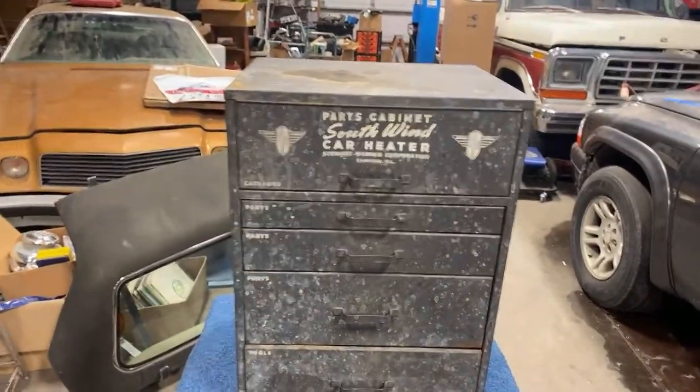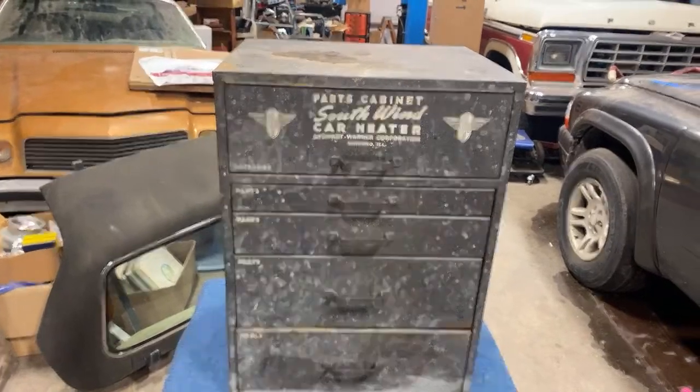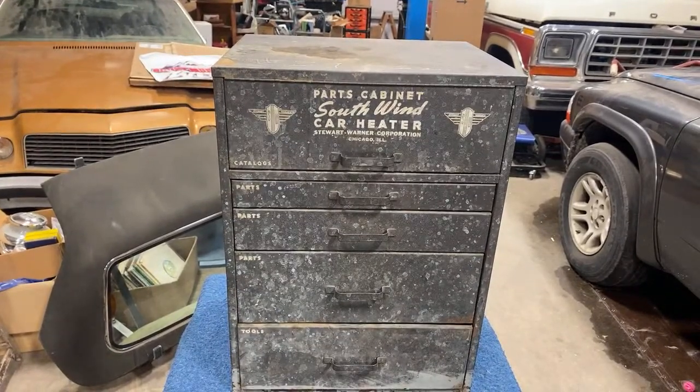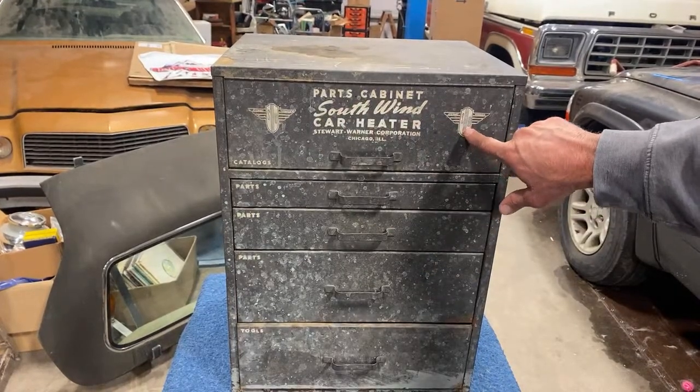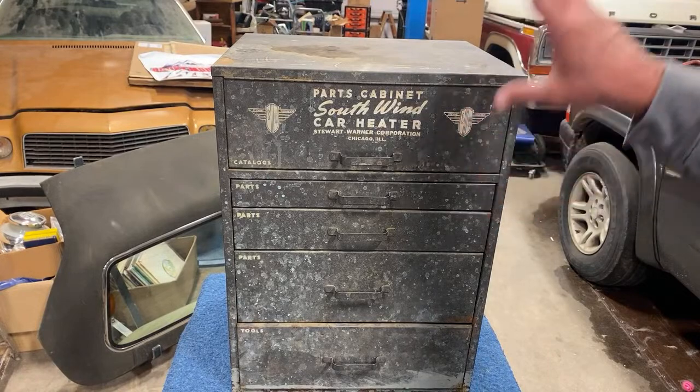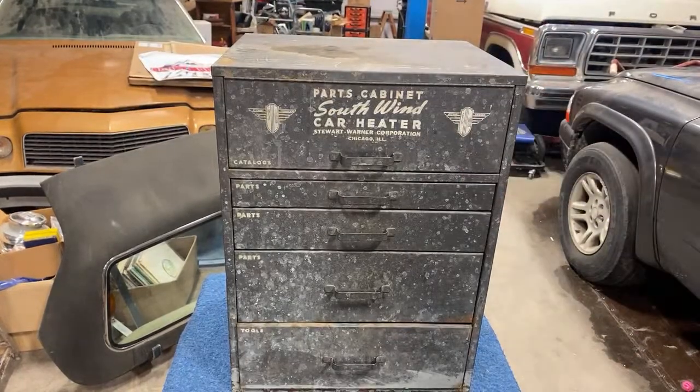And there it is. Parts cabinet, Southwind car heater. An original accessory cabinet for the Southwind heater. We can see it has it on there. This has the Stuart Warner labels on each side of it. This is a factory original cabinet that would have been in a repair shop literally to work on Southwind heaters. I mean, hey, what could go wrong? You had a fire inside of your car. Why would you need any work? Yeah. Gee, I wonder why.